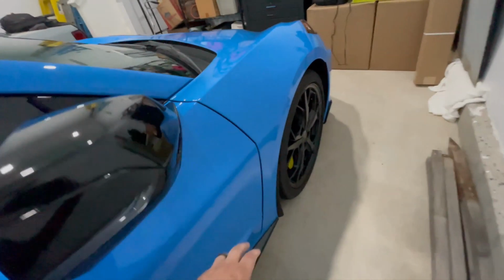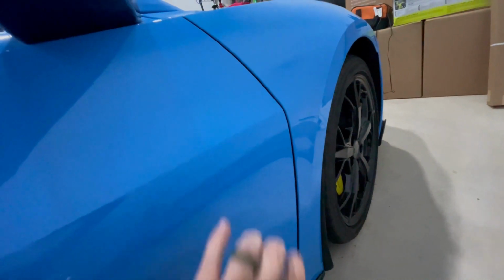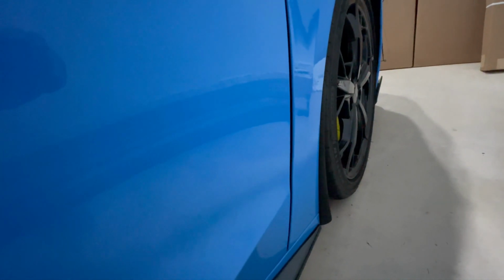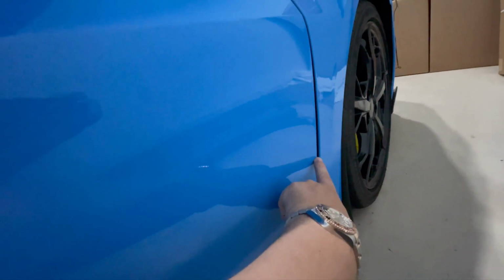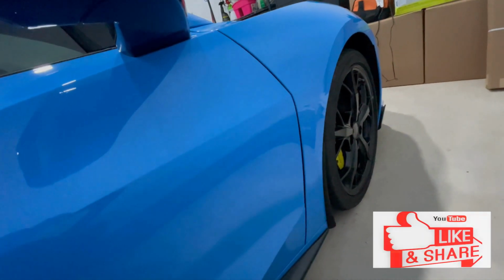The second problem is the panel gap on the side. If you take a closer look, it's pretty smooth right here, and as you go down, it is bumped out pretty good, as you can see right here. So a lot of C8s, and not just C8s, but a lot of cars have panel gaps.